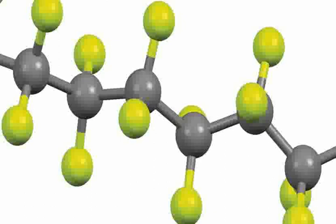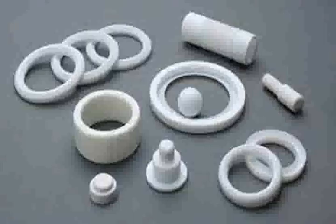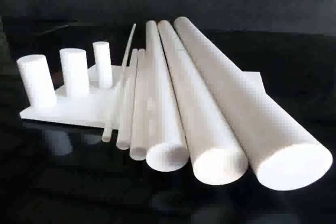PTFE is a fluorocarbon solid, as it is a high molecular weight compound consisting wholly of carbon and fluorine. PTFE is hydrophobic; neither water nor water-containing substances wet PTFE, as fluorocarbons demonstrate mitigated London dispersion forces due to the high electronegativity of fluorine. PTFE has one of the lowest coefficients of friction of any solid. PTFE is used as a non-stick coating for pans and other cookware.